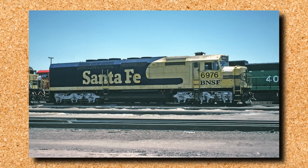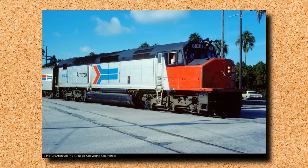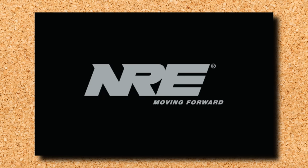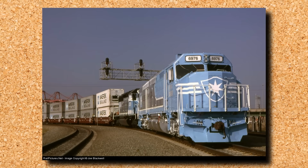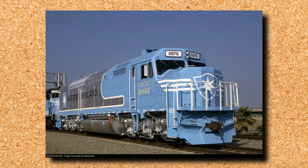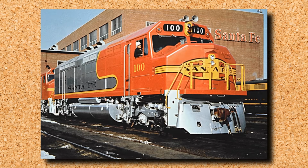However, not all is doom and gloom for Amtrak's hefty passenger units. In June 2002, BNSF 6976, formerly Amtrak 644, was pulled out of storage and sent to the National Railway Equipment Shop in Mount Vernon, Illinois. There it was painted up as a display locomotive for the grand opening of Maersk's Pier 400 container terminal at the Port of Los Angeles in August. The scheme was reminiscent of Santa Fe's war bonnet design.